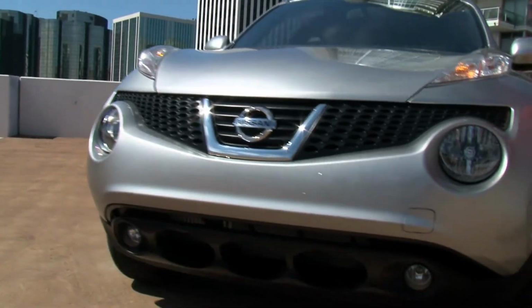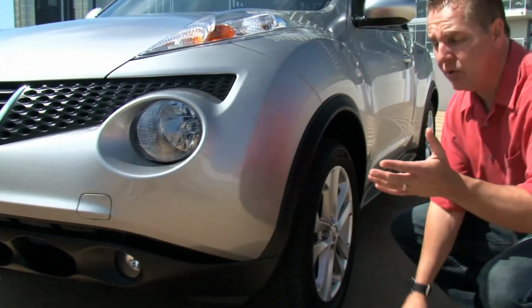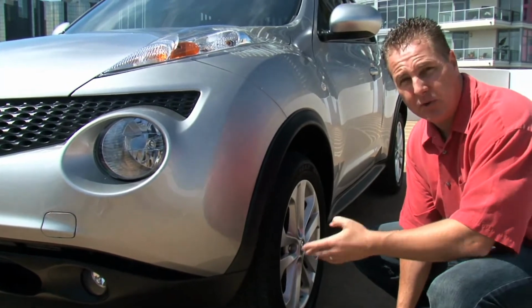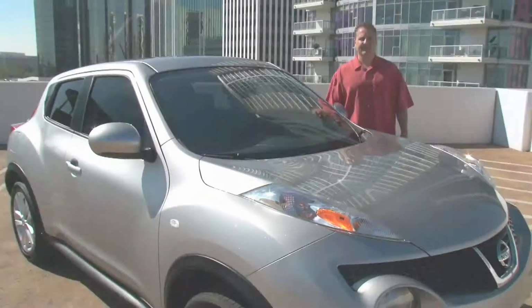The high stance and ground clearance, similar to that of an SUV, are great when you're navigating the city and you encounter those parking structures with those really steep ramps or driveways. And the increased ride height really gives you a good look ahead while driving.